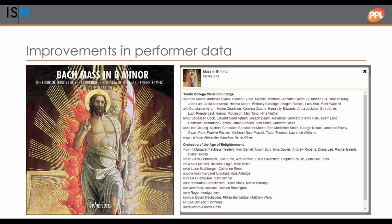Now, in the last webinar, we touched briefly on improvements in performer data, and I just wanted to give you sight of that again. Looking at the Bach mass in B minor that we examined earlier, and we looked at it on the PPL Repertoire database, all the performers that you see listed on the right-hand side, the members of the Trinity College Choir, Cambridge, and the members of the Orchestra of the Age of Enlightenment, they are all submitted to us by Hyperion as part of their send, where they send us their new recordings.